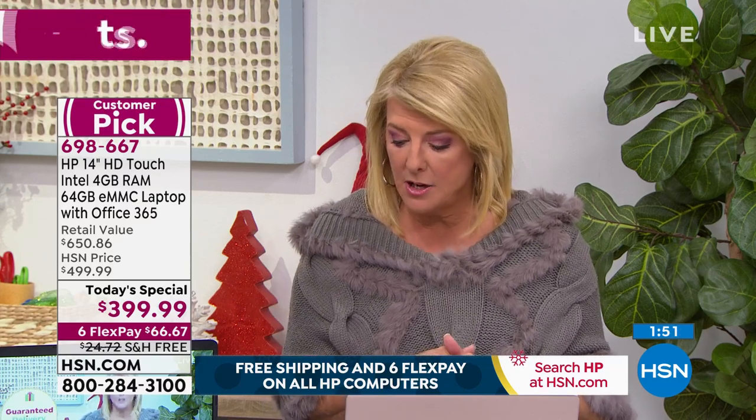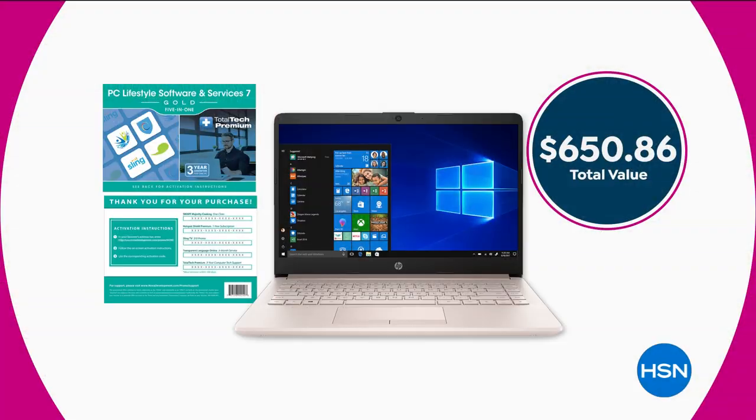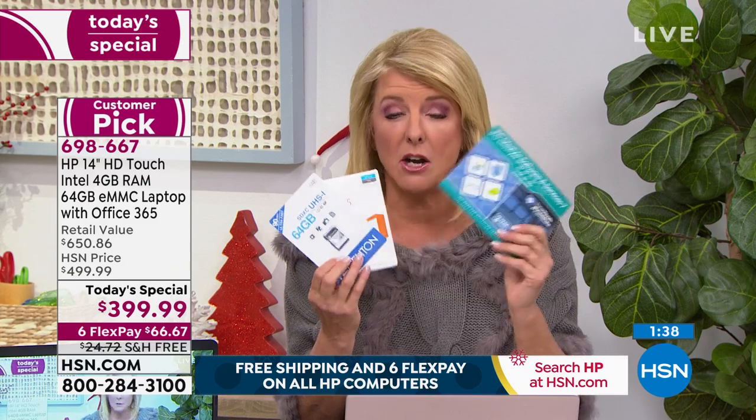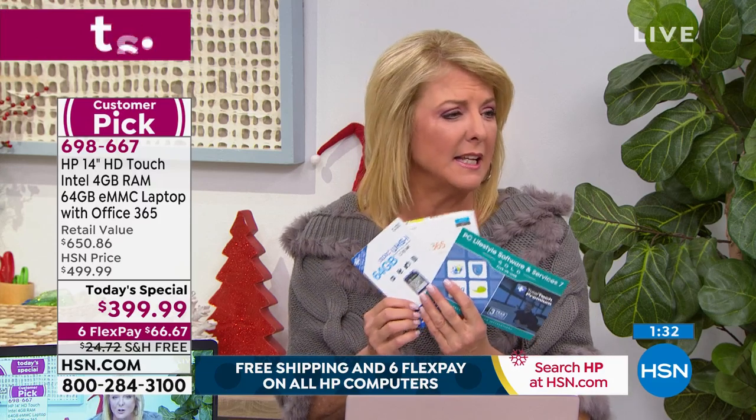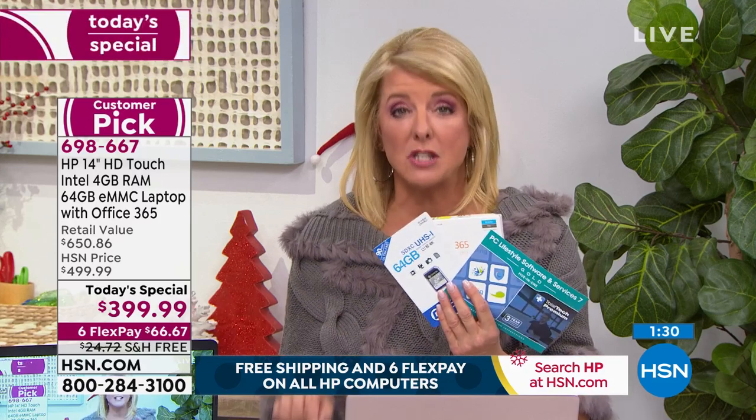If you look at our retail value on your screen right there, we're at $650. That's the true, authentic retail value. We can't make it up. You get all the goodies. You get the Office 365 for a year. You get double the memory because of this. You get the 3-year tech support and extra goodies and our voucher card. This is a brand new configuration for the first time you're seeing it, and right now we're going to easily get over 1,000 ordered in just this show, so it's a perfect time to reserve it and get it.